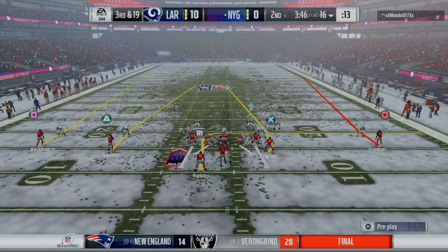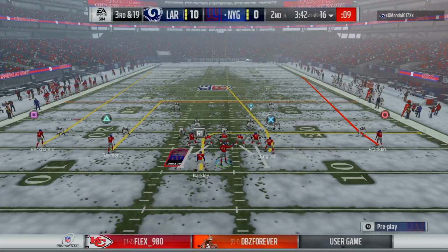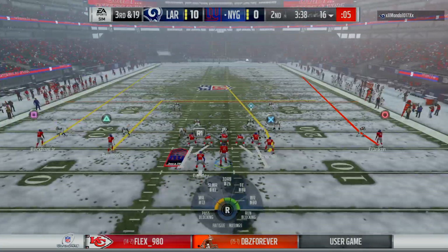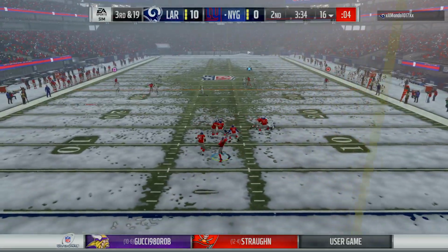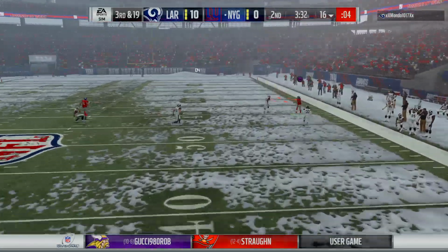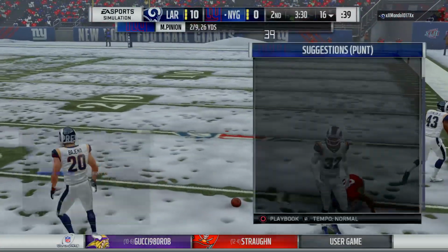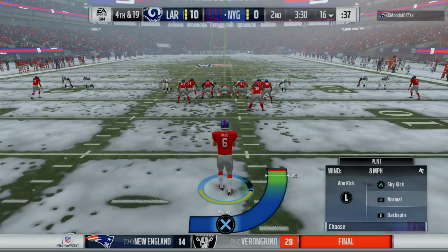All right, now, lucky 56. He'll look to throw. He's going to float this one deep right side. And incomplete. He can't hang on. Would have been a nice catch. Instead, it brings up a fourth down.